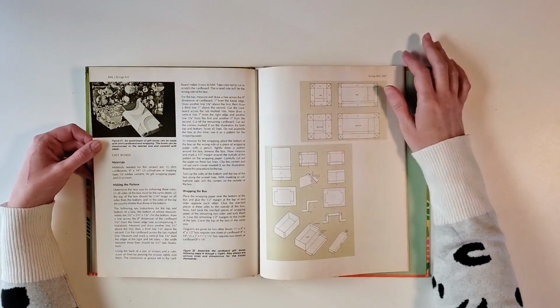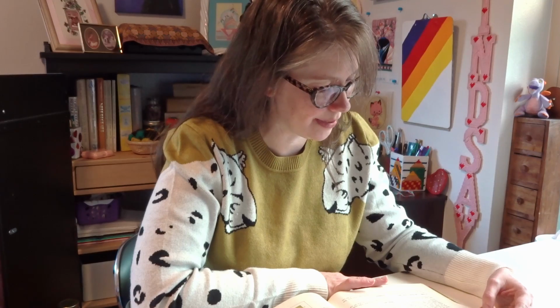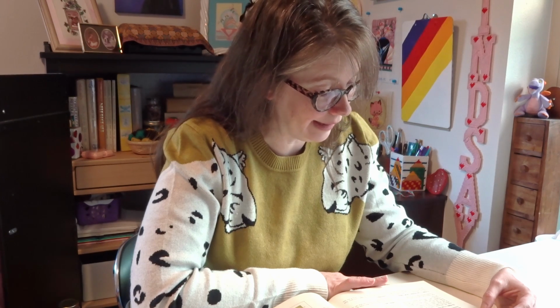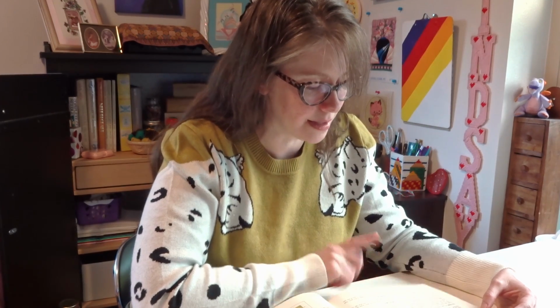Gift boxes. Tiffany vases. So are they just like painting bottles? These Tiffany style vases are inexpensive to make. Paint small sections with different colors of nail polish and outline the areas with liquid lead or black marking pen. I could do that. Let's come back to that one.